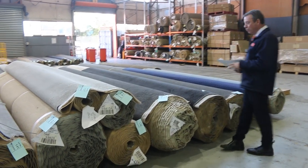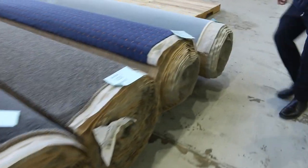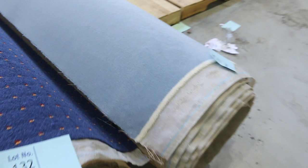Right, we're going to start off with some really nice high quality rolls. We've had some beautiful carpets coming this week. Have a look at these ones here. We'll start with lot number 139. Look at that for something different. Nice sky blue, pure wool, plush pile.